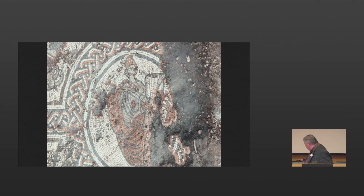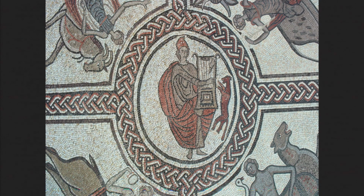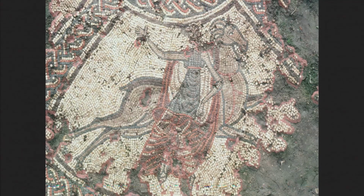So I think we have some pictures here which give you sort of before and after. But I will point out there, can you see Orpheus's dog? The remains of it. So after restoration, and then on discovery in 1978. And then this is Persephone.